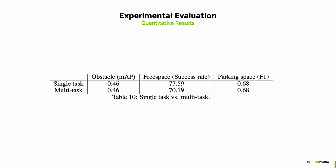As mentioned earlier, NV Autonet is a multitask network. Here we show the performance comparison between the multitask model against independent single-task models. It's observed that obstacle and parking detection accuracies hold up comparably to those achieved by the single-task models. Although the free space task experiences a performance drop, its accuracy remains commendable. This outcome underscores the substantial efficacy of our proposed multitask loss balancing algorithm.